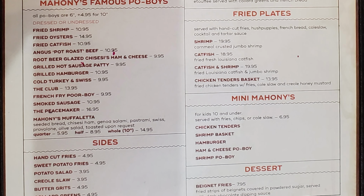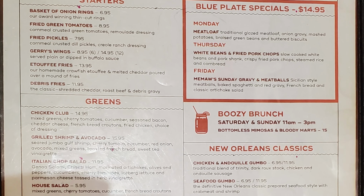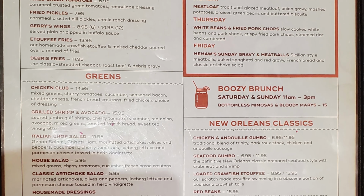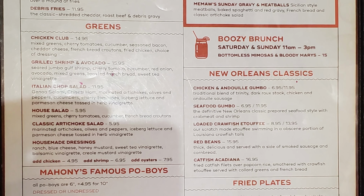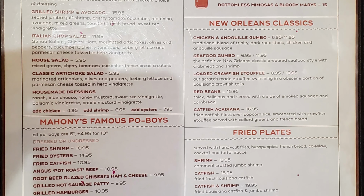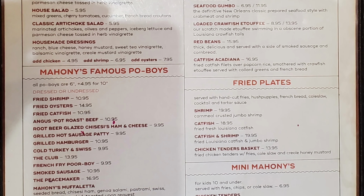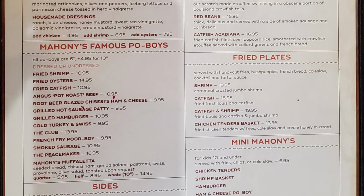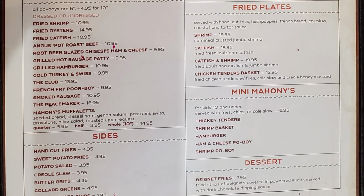Then we have our sides, and then up on the other side of the menu we have our blue plate specials that I wanted to go back and try, but they have since canceled doing these. And we have our boozy brunch again, the New Orleans classics of chicken and andouille gumbo, seafood gumbo, loaded crawfish etouffee, red beans, catfish acadiana, then fried plates with shrimp, catfish and shrimp, chicken tenders baskets, and then they have mini Mahoney's for the kids menu, and then a dessert of beignet fries.